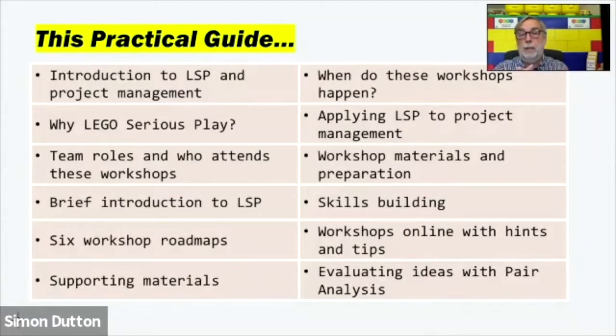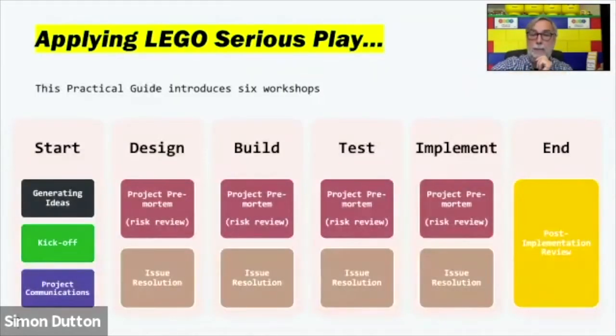So what's in this practical guide? There's an introduction to LSP and project management, why we should use Serious Play, the team roles that I've just mentioned, and when they should attend different workshops. I've got 6 workshop roadmaps and the supporting materials, when to run them, how to apply LSP. And I talk then a little bit about skills building, some hints and tips. And finally, something that's not project related, but I find it very, very useful is something called pair analysis, which you can use to evaluate ideas.